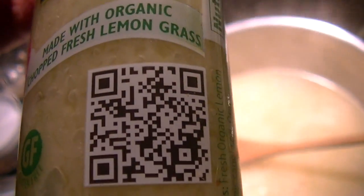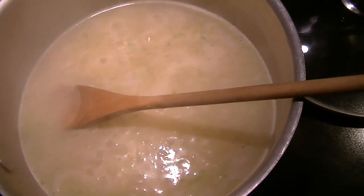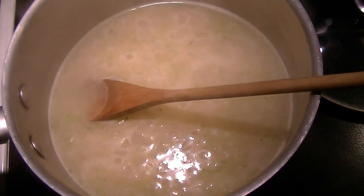There you go, you can scan it. And I'm gonna lid it and let it cook. Check it in about 12 minutes.